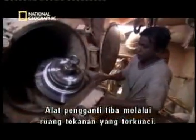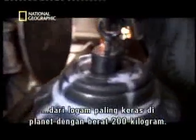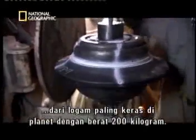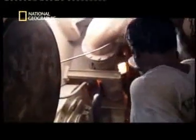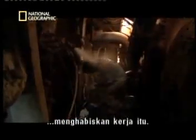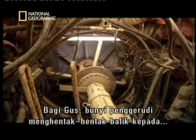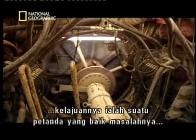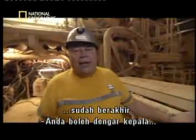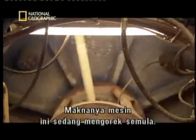Replacements arrive through a pressure lock. Each cutter is forged from tool steel, some of the hardest metal on the planet, and weighs 200 kilograms. Working in shifts, it takes 64 hours to finish the job. For Gus, the sound of the drill ramping back up to speed is a welcome sign that the problem is over. You can hear the cutter head starting up now, this wah, wah, wah noise. Means the machine is excavating again.